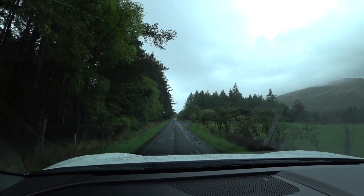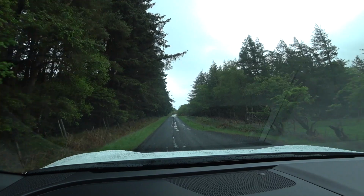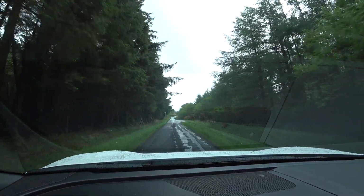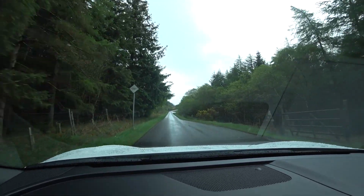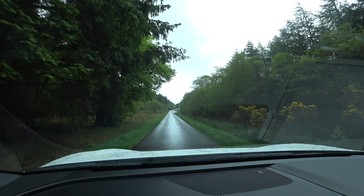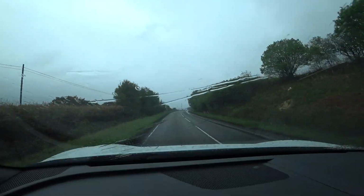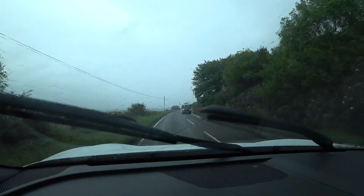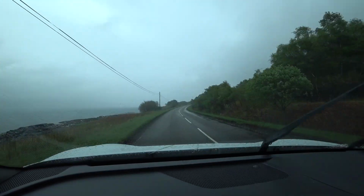There are two kinds of charging current, AC and DC. AC charging is slower and kinder to the battery. The maximum AC charger I've seen is 22 kilowatts, but the EV6 will only draw 11 kilowatts from this. DC charging is at a much higher current and is known as rapid charging or even ultra rapid charging.